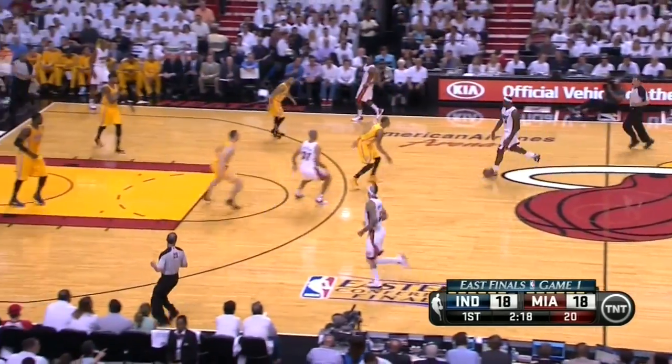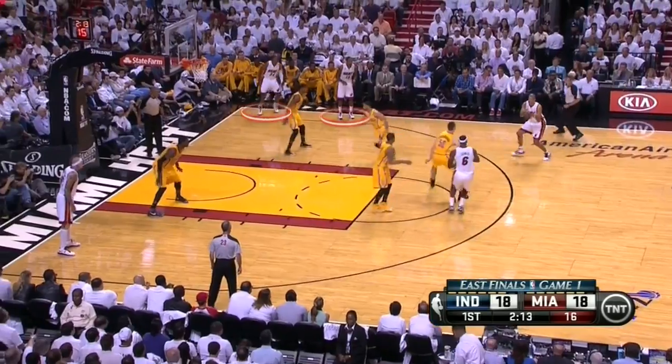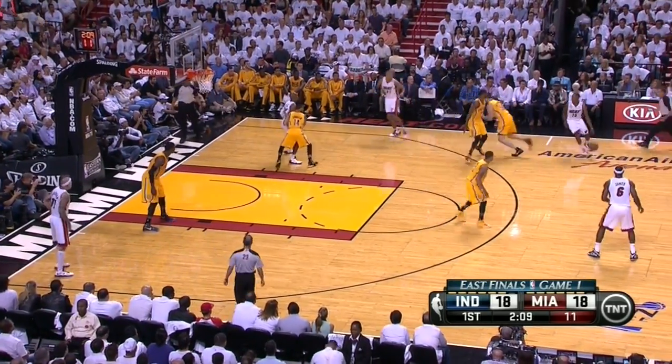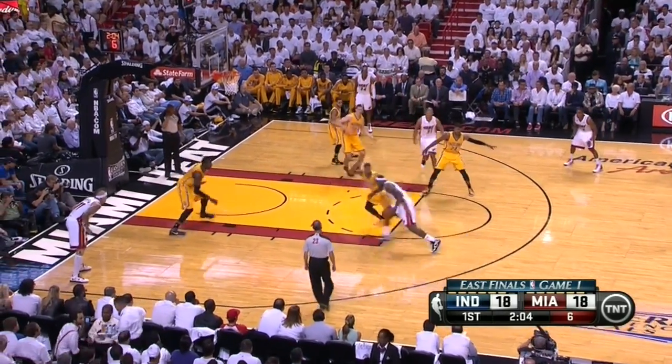They're also free to just set a screen for LeBron in semi-transition, but spacing can be a problem when freelancing like this. However, the Heat keep it together long enough to get a LeBron isolation on top and dish to Birdman.